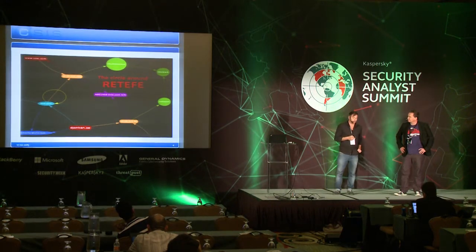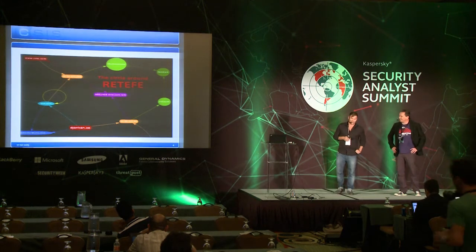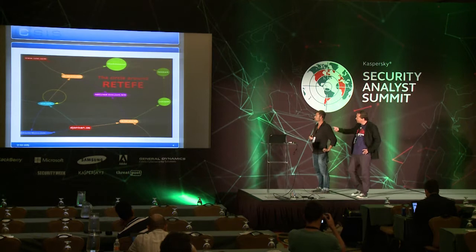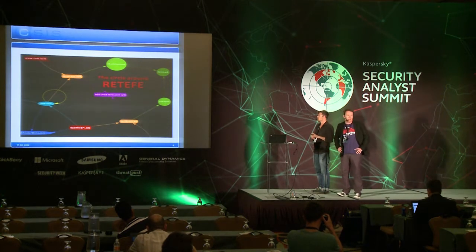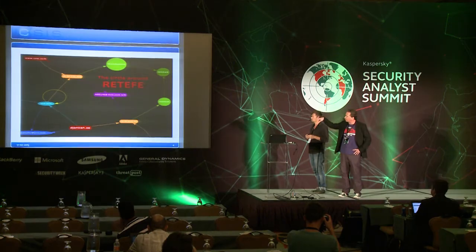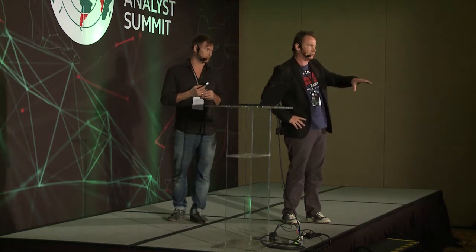Now, Peter tried to draw a little circle here. Yeah, the title was the circle around Retefe, and we came up with this. We discovered that one of the command and control servers was actually hosted in Denmark, and then we made this blurry, maybe a bit cool, circle around Retefe, because all the investigation began because we actually managed to get a hold on the command and control server, and from that point on, we actually managed to get access to their backend systems.